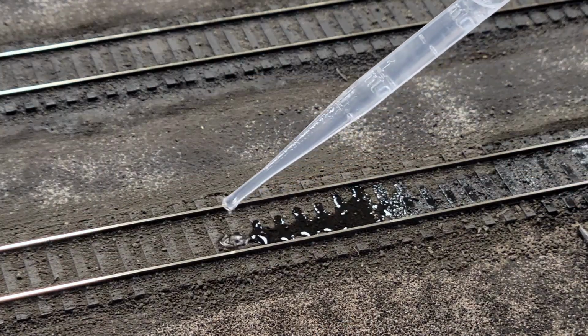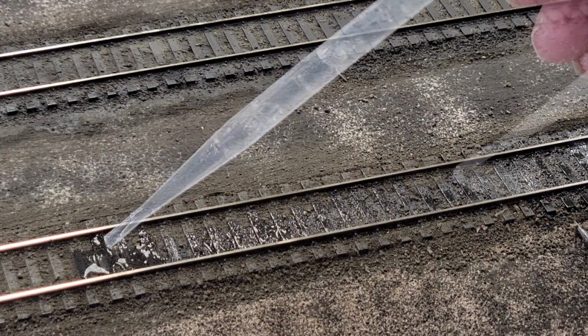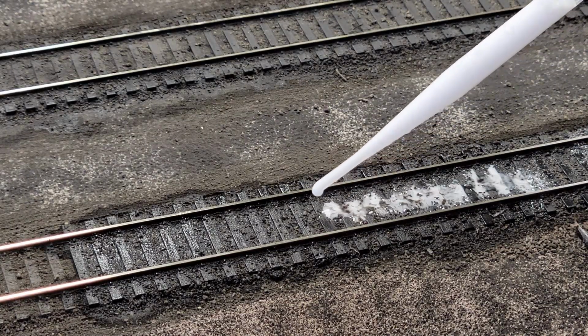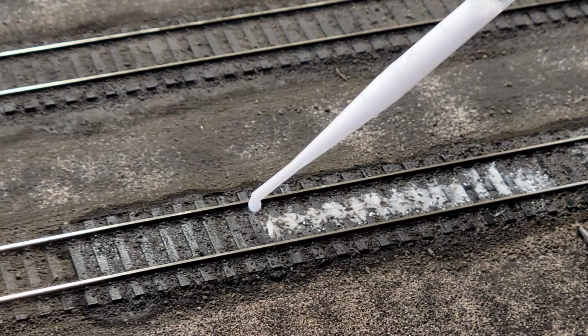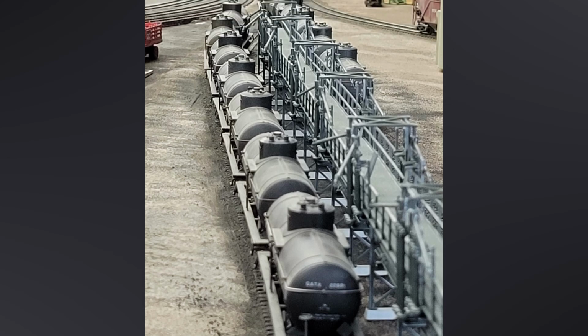During the middle of August, I ballasted all the tracks behind the engine terminal, including the Standard Oil track shown in this clip. The engine terminal itself is still to be done. Here's a shot of the loading racks taken in late August.